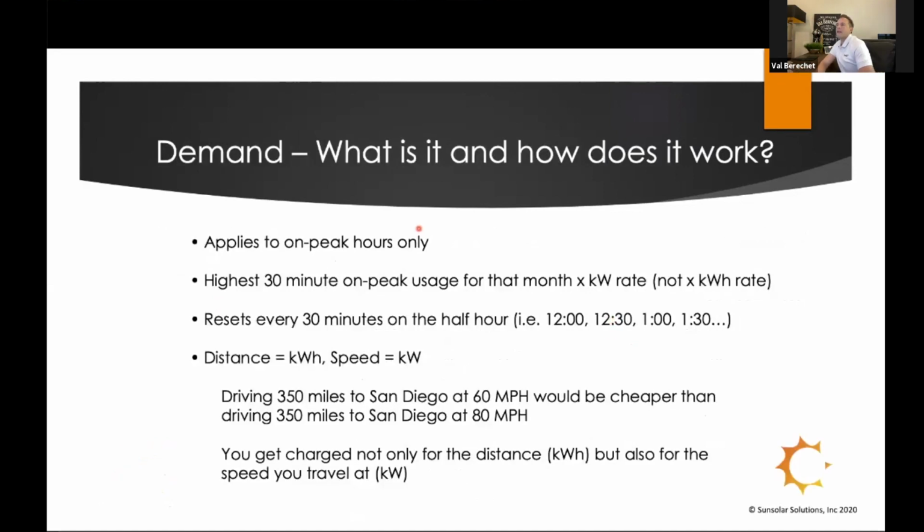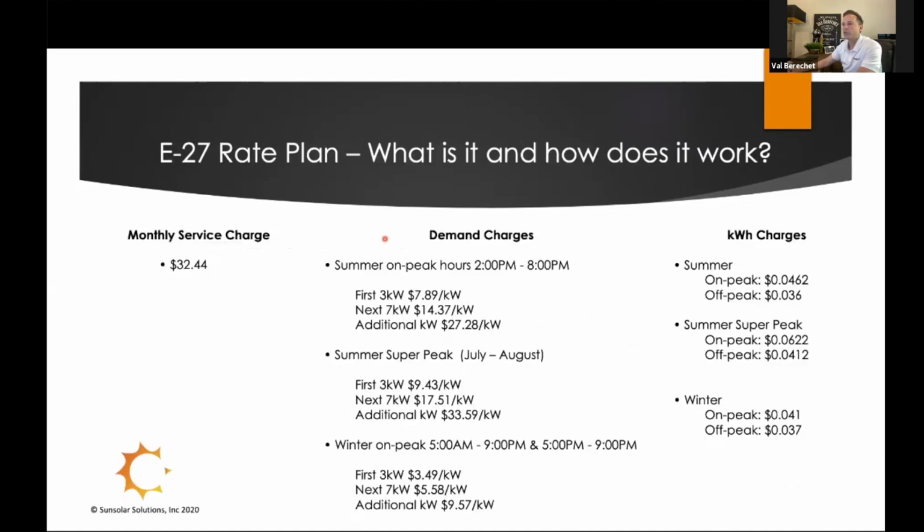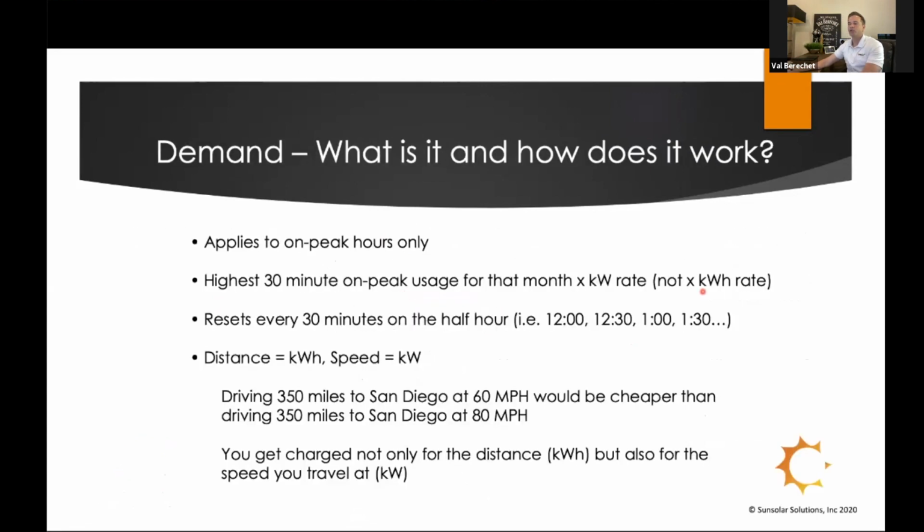So let's talk about what demand is and how it works. It applies only to the on-peak hours, and it's the highest 30-minute on-peak usage during that month times the kilowatt charge. So they're going to take your demand and multiply it times one of these numbers. That's not to be confused with kilowatt hour, which is different than kilowatt, right? It does reset every 30 minutes on the half hour. We verified that with SRP. So basically between 12 and 12:30, they're taking a look at your highest, and then they're looking at it every half hour during that on-peak time.